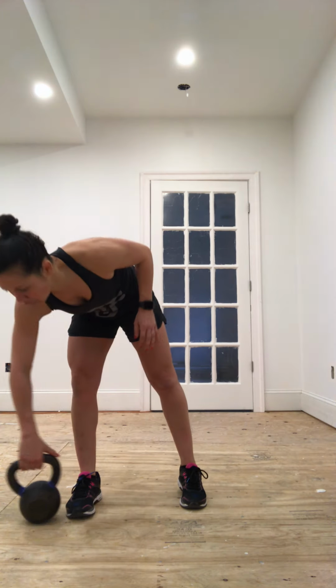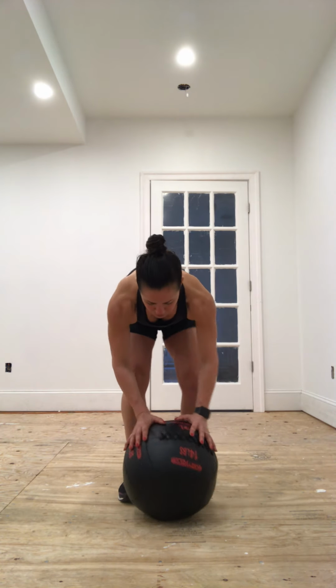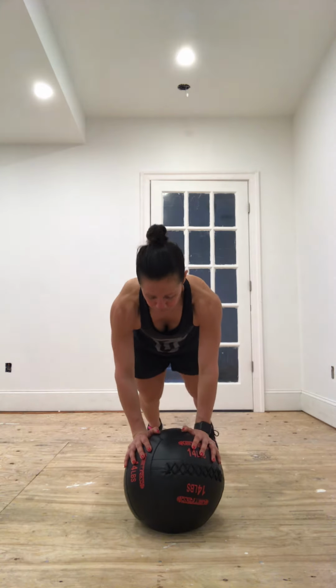After this, guys, we're gonna go into our med ball. So we're gonna perform 2 exercises with the med ball. Starting the first one is gonna be your med ball cross climbers. So it's gonna look just like this. I'm just hoping you can see from there.